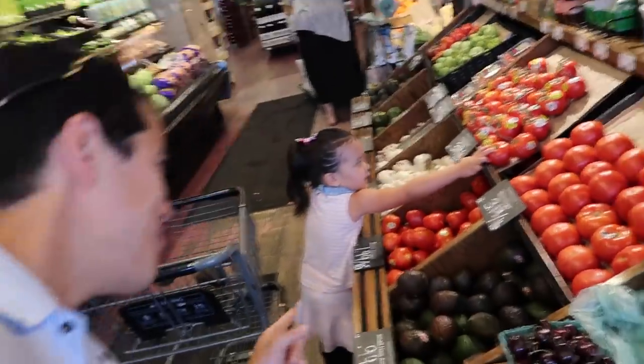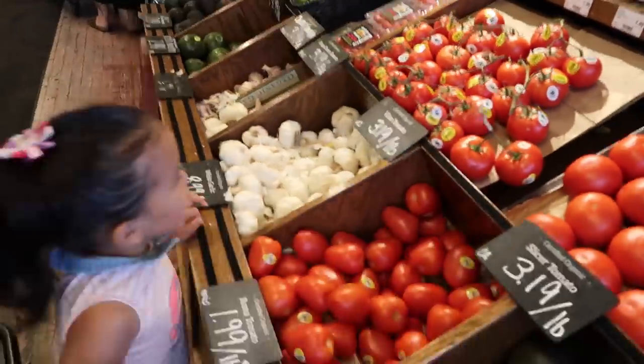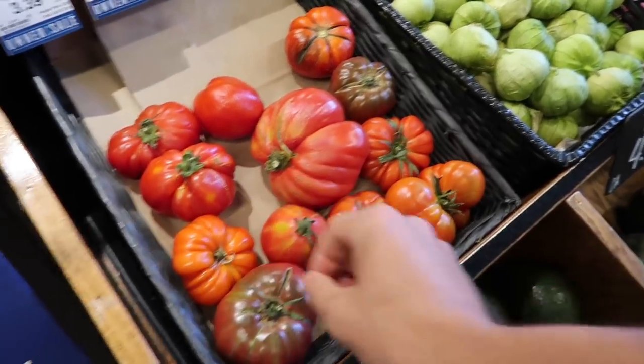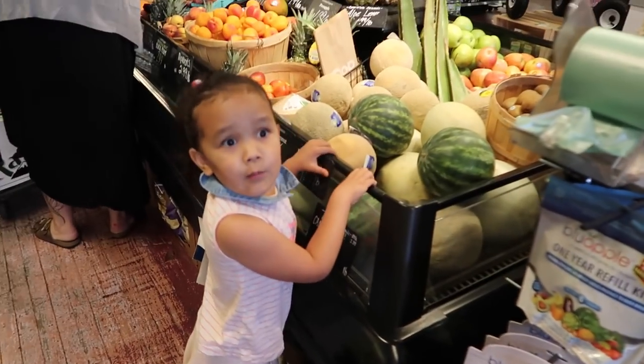Because I'm on daddy daughter day with this one, Miya. Okay, hey, now these aren't the ones. Here, I'll show you. Oh, these are the ones, girl. I know they look a little funky. Look at that one. Go ahead, put that in there. Heirloom tomato. Yes, you want some watermelon too?